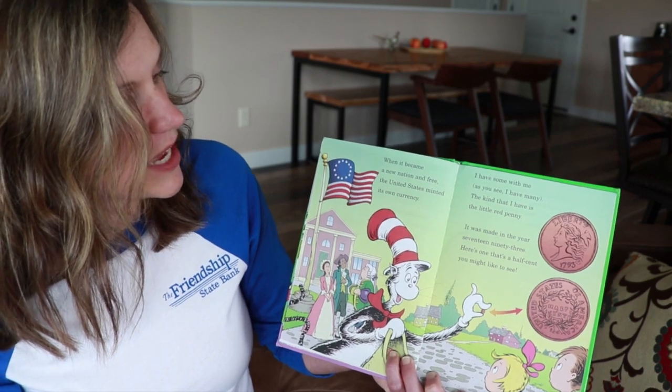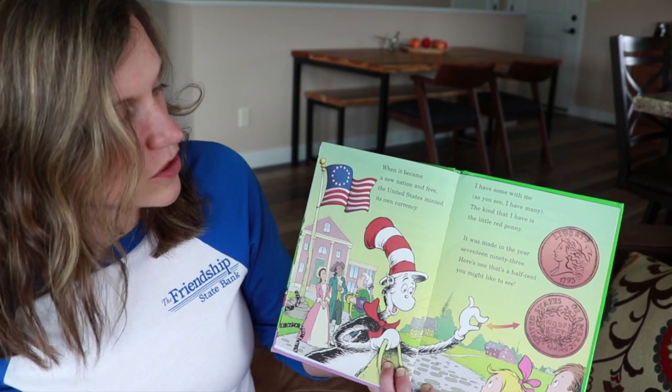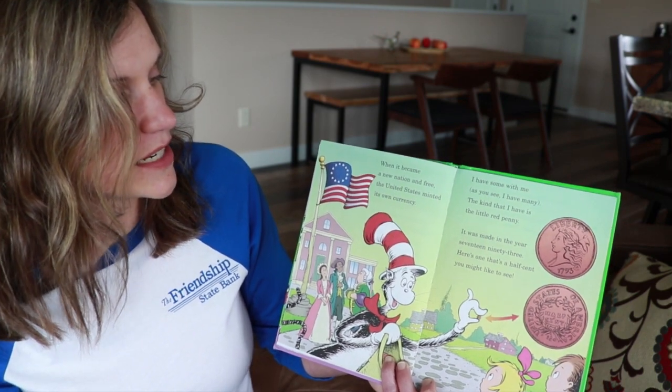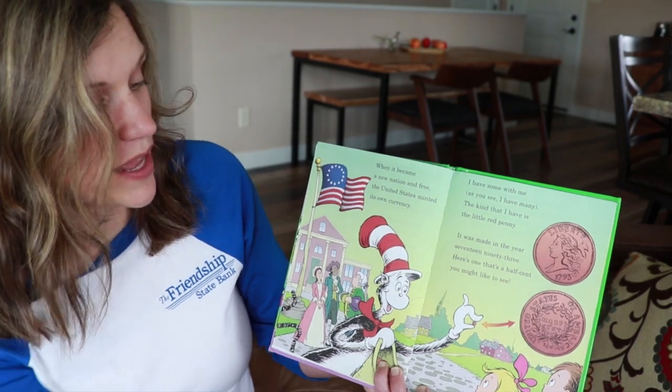I have some with me. As you see, I have many. The kind that I have is the little red penny. It was made in the year 1793. Here's one that's a half cent you might like to see.